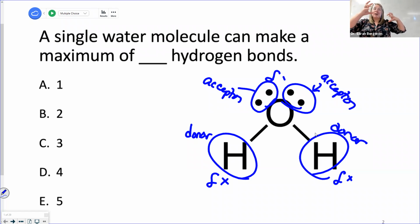Y'all have no idea how insane it is. It's insane that ice floats in water. No other substance does the solid form float in the liquid form. None. It's crazy. Okay, it is 4.